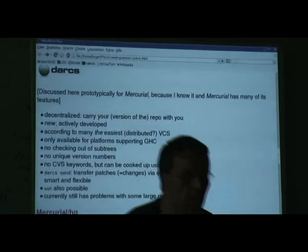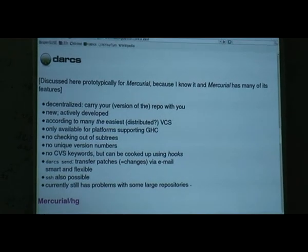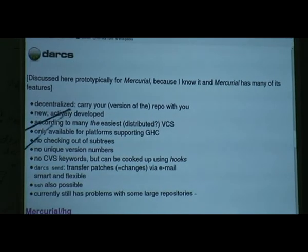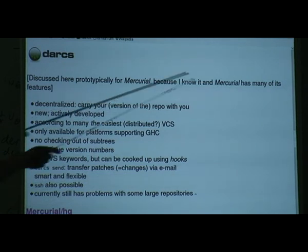Okay, my favorite revision control system, which I recommend to nobody to use, is Darcs. I'm talking about Darcs here mainly because I'm guessing that many of these features are also present in Mercurial. I haven't used Mercurial, but if we were to go for a distributed revision control system, I think Mercurial would be the better candidate, probably the best one.